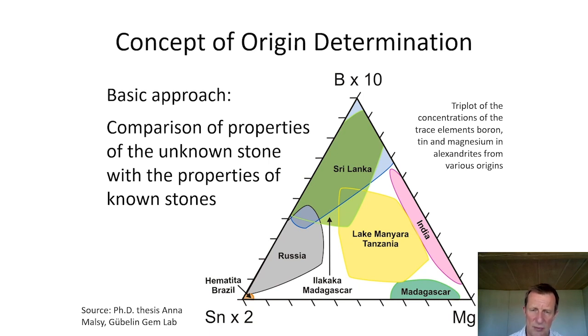And you see there's quite a bit of, or some, overlap in these population fields. So we already see that only looking at these three elements might not be good enough in all cases to determine the country of origin.